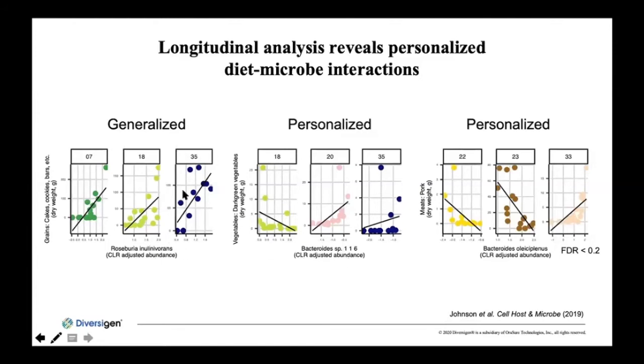In this case, if we have enough subjects, we might see it showing up in the cross-sectional data as well. But there are other features, such as dark green vegetables versus Bacteroides species 116, or pork consumption versus Bacteroides oolacea plenus, where the signal is different in different people. In some people, it's a positive relationship, and in some people, it's a negative relationship. In these cases, you would not expect to see a signal, even with a very large study, in a cross-sectional analysis. You have to do the longitudinal sequencing to find out about this personalization. That's another cool thing that comes out of being able to do longitudinal sampling.